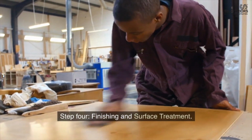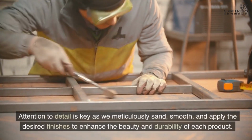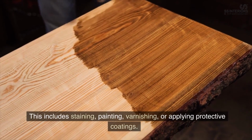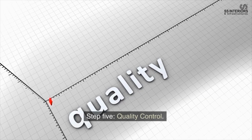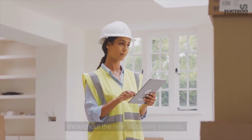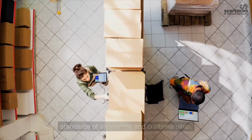Step 4. Finishing and surface treatment. Attention to detail is key as we meticulously sand, smooth, and apply the desired finishes to enhance the beauty and durability of each product. This includes staining, painting, varnishing, or applying protective coatings. Step 5. Quality control. Every product undergoes rigorous inspections and quality checks throughout the manufacturing process. Our dedicated quality control team ensures that each item meets our high standards of excellence and craftsmanship.